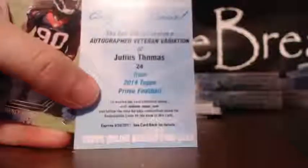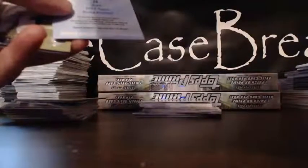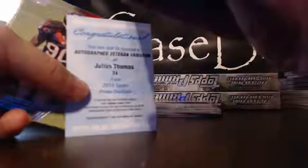There's another nice hit. Quad patch, Derek Carr for the Raiders. So prime rookies of Jeremy Hill. Prime performances, Aaron Dobson. Sammy Watkins base. How about this? The streak continues. Dave will like that one. We'll take a picture of it for him. Pretty nasty. It's clowny.